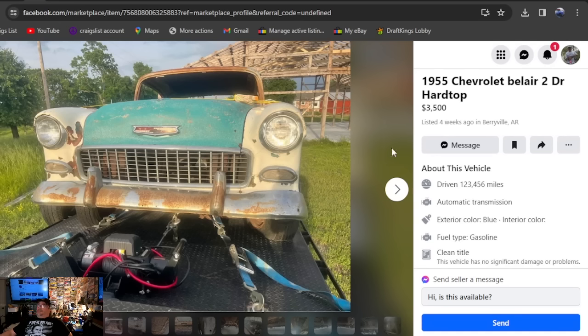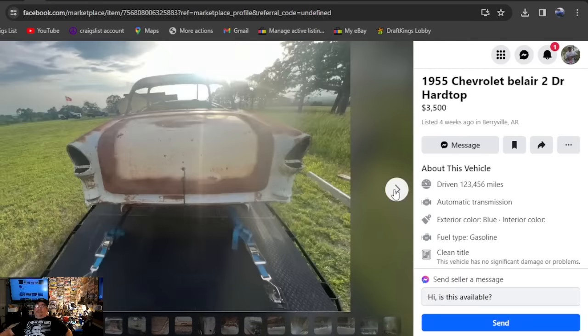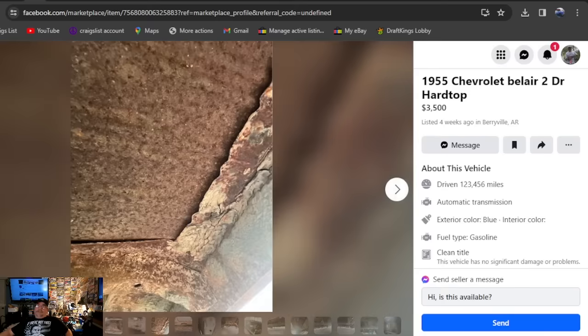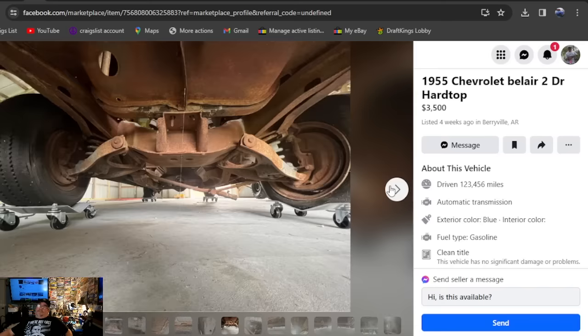Gonna be a 1955 Chevrolet Bel Air two-door hardtop. $3,500. You see it right, 4 weeks ago, Arkansas. Looking for one all stripped down. Needs a quarter panel. Fender looked rough. It looks like you're getting no trimmings at all. Trunk's been cut out. Rocker had a hole.